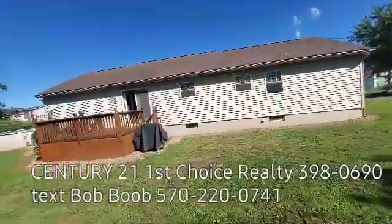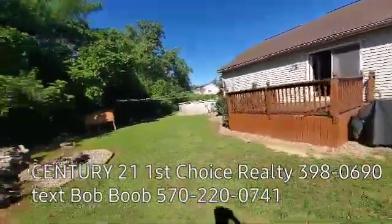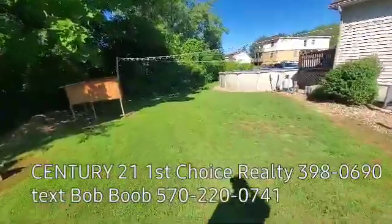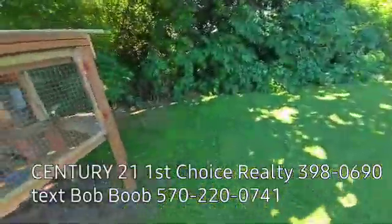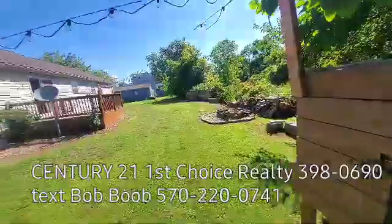You'll just see everything is neat, orderly. Roof was, I think, 2015, 2016. Reference the seller's disclosure on that, just to make sure I don't give you bad information. A little fire pit area here, extra wood. Here's a rabbit pen. I don't think he's leaving the rabbit pen, but earlier I tried to get the rabbit to come out, and I spooked it. It's not coming out.